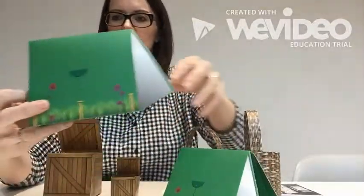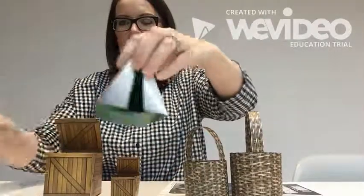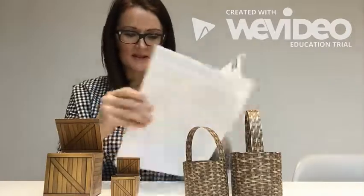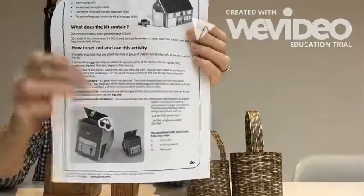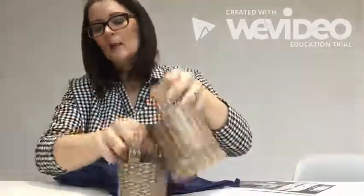So let me just try and see if I can do it like that so you'll be able to see a bit better. Within this set there is no end of different items in big and little. A big and little box, a big and little basket, a big and little tent like this. There's a bed, a classroom, a house, a tree, and you'll see some of the other items like this. A bag as well.